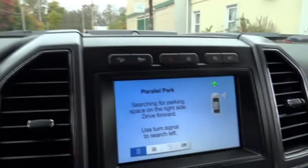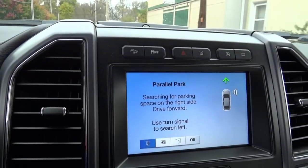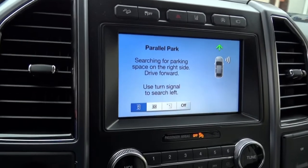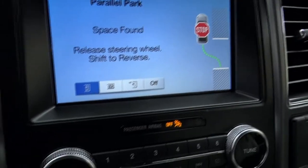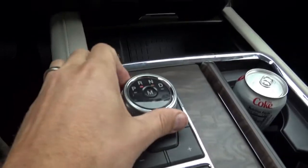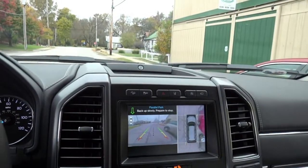So I've got my right turning indicator on, and now we're searching for a parking spot on the right-hand side. And as I'm pulling up, the vehicle is telling me to stop. Space found. Release the steering wheel. So I've taken my hands off of the steering wheel, shift the vehicle in reverse. So I go into reverse and it says back up slowly.